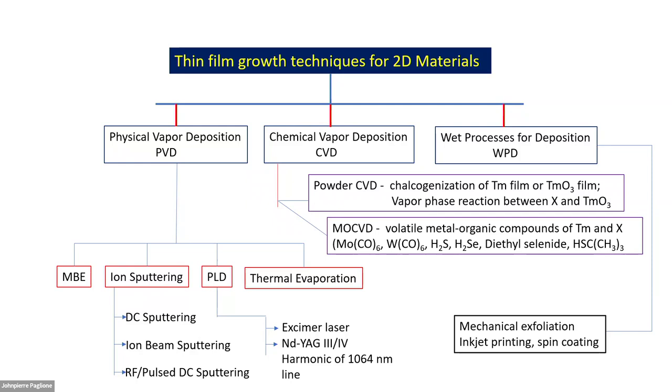First is molecular beam epitaxy. Then you have sputtering, and sputtering also has different forms. You can have DC sputtering, ion beam sputtering, or RF or pulse DC sputtering, depending on the nature of the target that you are trying to sputter. Pulsed laser ablation you can do using an excimer laser, which is the best way of making films with PLD, but you can also use a neodymium YAG solid state laser, third or fourth harmonic of the fundamental wavelength, which is 1064. The third harmonic will come in the UV at about 355 nanometer or so. So you can use that. Thermal evaporation, of course, you can either simply use electron beam evaporation or simple thermal evaporation to create these films.